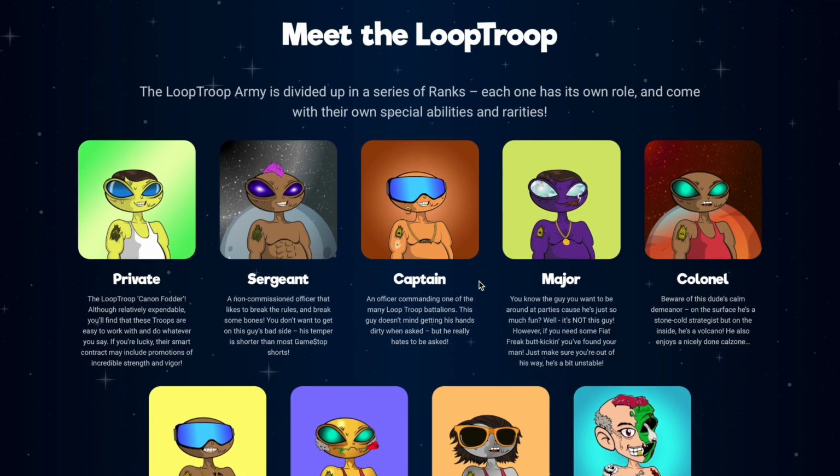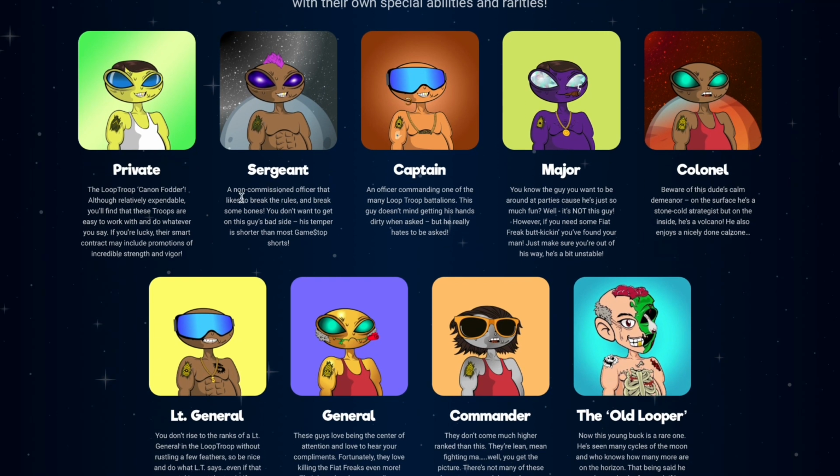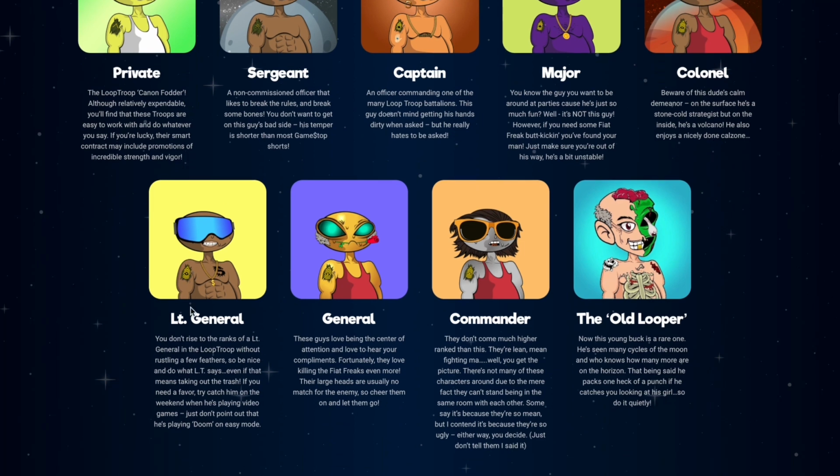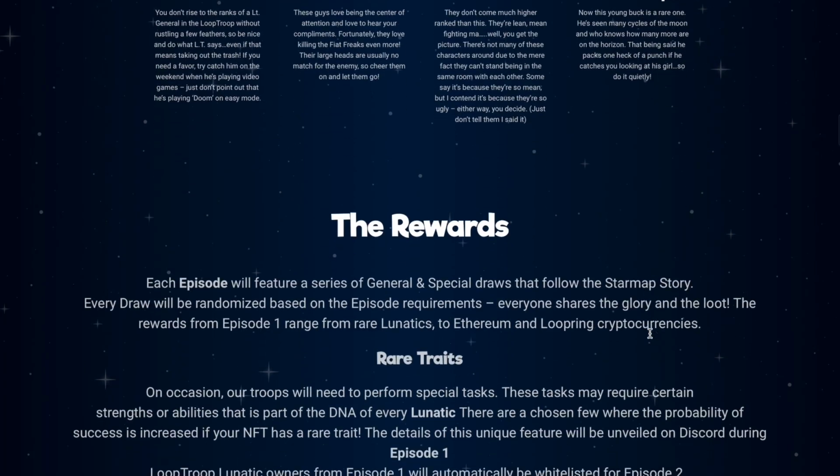Really cool project. These guys are backed by a huge team, so the army is divided into a series of different ranks. Each one of these ranks has its own role, and they come with their own special abilities and rarities as well. So you have the private, the sergeant, the captain, the major, the colonel, the lieutenant general, the commander, and the old trooper as well, and an explanation about all of these guys and what they actually do for the project itself.